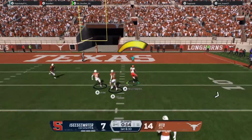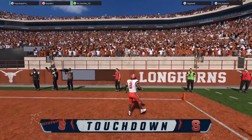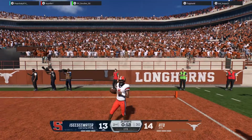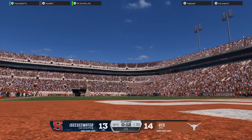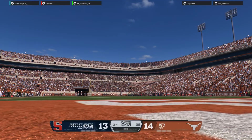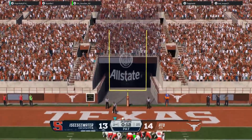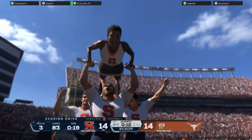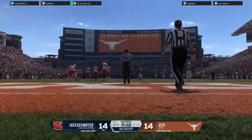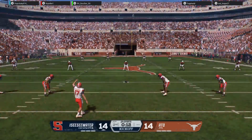He uncorks one deep. Grabs it inside the 10. Got away from the defense and takes it in. Touchdown, Orange. Setting up for the extra point and the tie. And right down the middle. And that extra point leaves us deadlocked here in the second. Quick strike offense on that three-play scoring drive. And the finisher coming courtesy of that touchdown toss from 45 yards out.